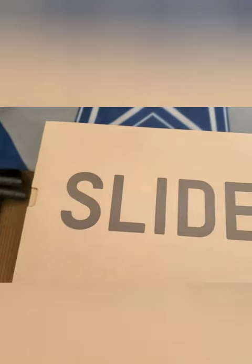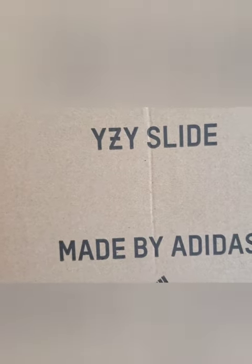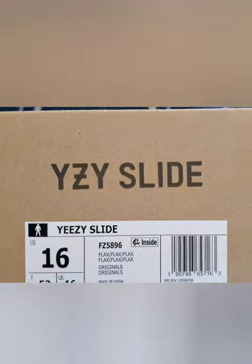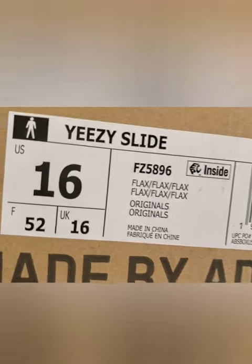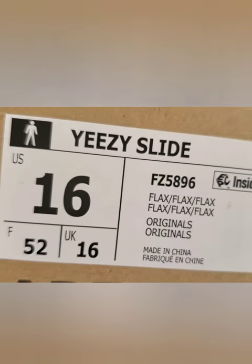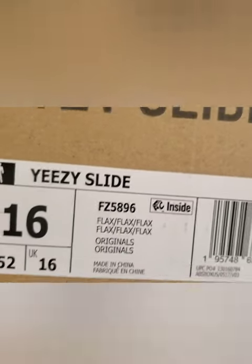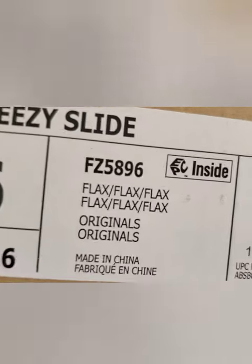All right, got my box out, and this is a pair of the Yeezy slides, the colorway that just released not too long ago. It says Yeezy slide, made by Adidas on one side. Doesn't have Boost on the box nowhere, because Boost is not in these slides. We have Yeezy slide, made by Adidas, and as y'all can see, yes, it is a size 16. I thought I entered for a size 14 or 15, but some way it said I entered for a size 16 and I got the W.